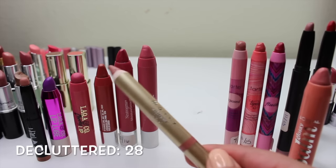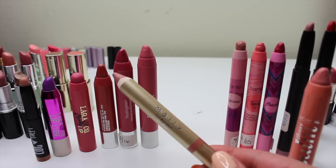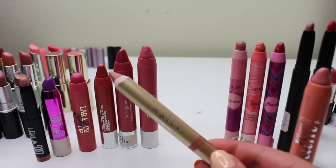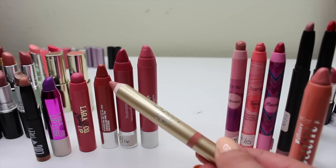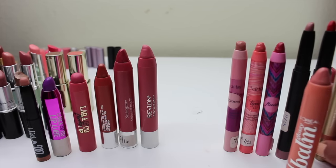This next one here is from Mally Beauty, and while I do have a lot of nudes in my collection, I just tend to gravitate towards them, and this one is absolutely stunning. It is called Soft Nude, so I'm going to hold on to that guy as well.